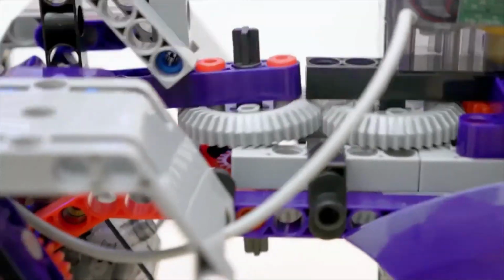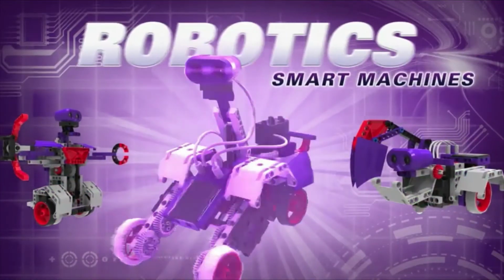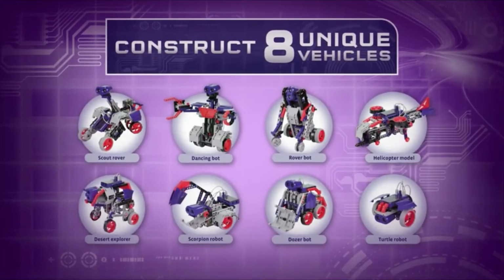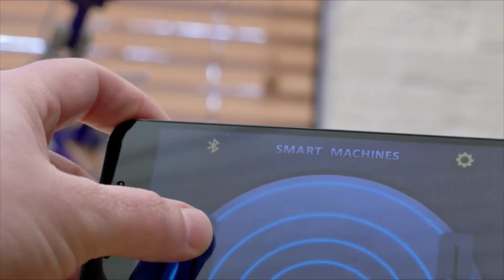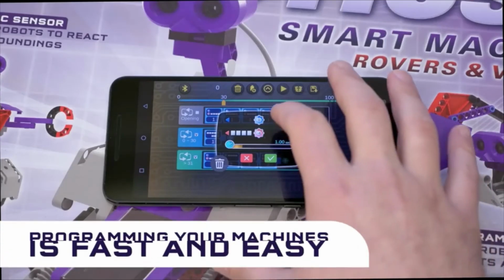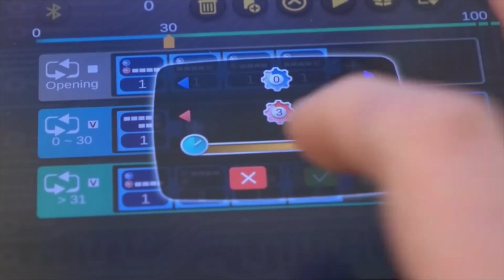Build and program motorized machines that can walk, dance, and avoid obstacles with robotic smart machines, rovers, and vehicles. Construct 8 unique vehicles that use an ultrasonic sensor to interact with their surroundings. Download the free app on your smart device to wirelessly control and program your vehicle's behavior. Programming your machines is fast and easy using the visual block-based coding language.